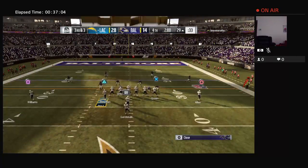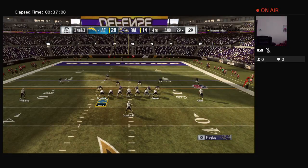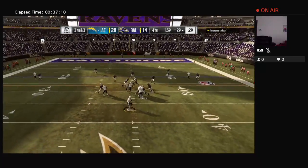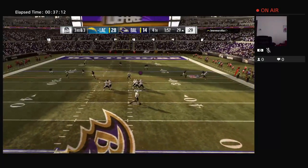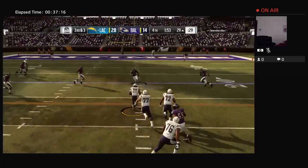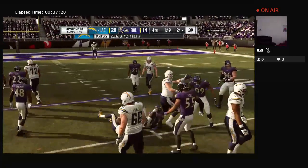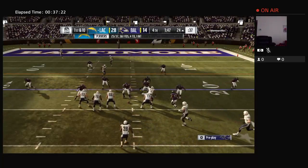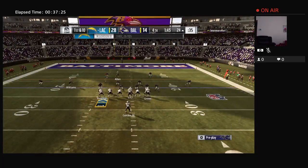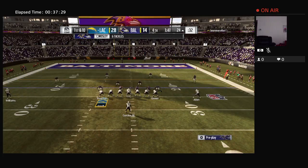The Chargers on 3rd down. They've been really good converting 7 of their 10 tries. Here it's 3rd and 3. Now Rivers. Eluding the pressure right. Over the middle, complete. It's Gordon. And he gets the 1st down here as he's taken down at the 24. They get 6 on the pickup there as the drive will continue.